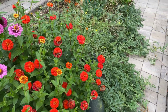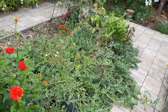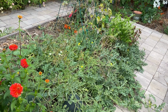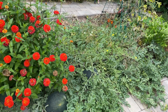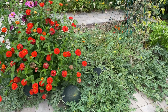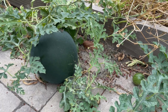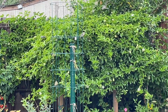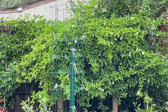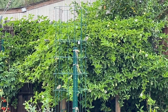And my watermelon plants are still going strong. Last time I showed you that it had already produced 10 watermelons, and can you believe it's still producing new ones this late in the season? This is a new one, and next to it you see another baby. There's another new one. A lot of cute birds are visiting. They love eating all the seeds.